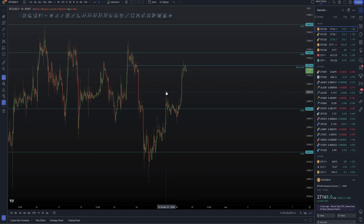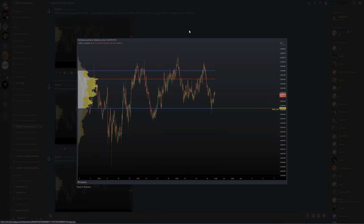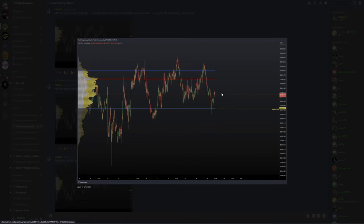As you all know, I do enjoy trading Polkadot. This is just one of many examples that we've seen recently on altcoins in the group of another really nice call. So we see alts, in particular Polkadot, come down to the weekly, take some lows on the value area low. We really simply want to see a rise to the upside after that. Nice bounce. You could say this is a little bit late to the move, but I personally have very high probabilities in my favor that this is going to continue upwards, so I'm happy to take that.